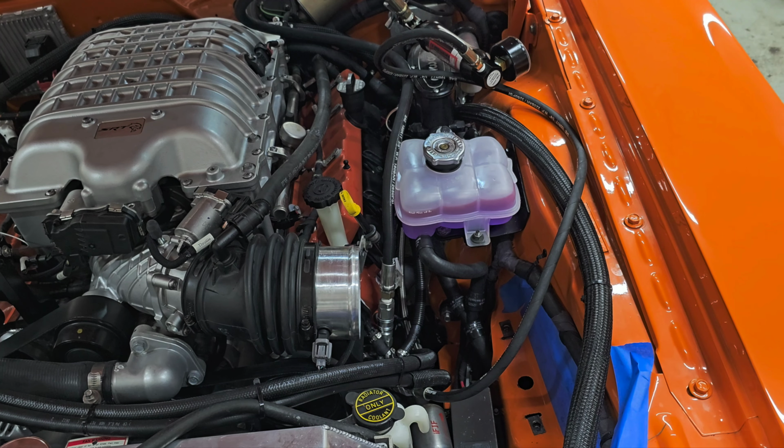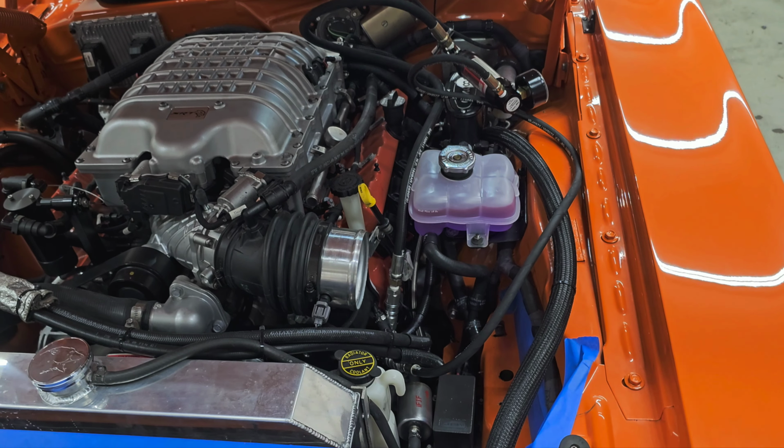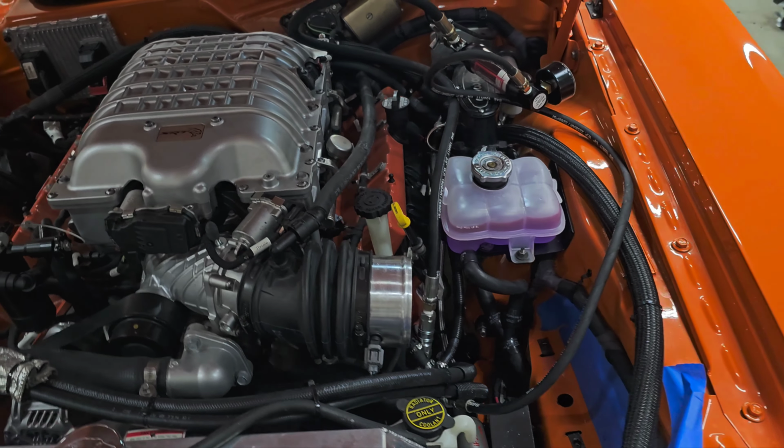I don't know if you could hear me. I haven't listened to the audio yet with the engine running, but I swapped the modified pressure relief valve.